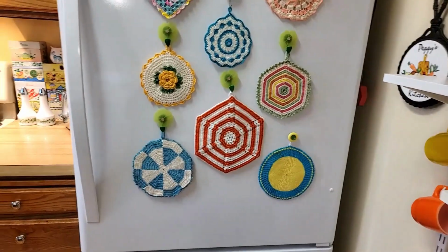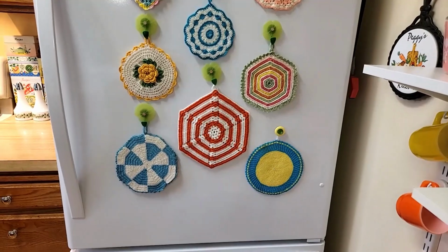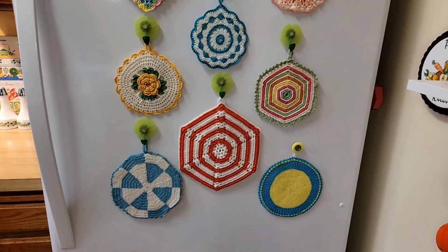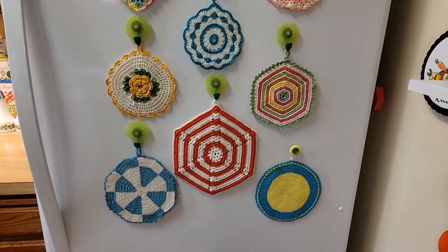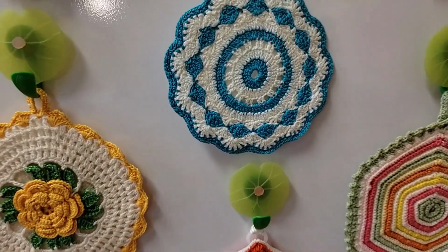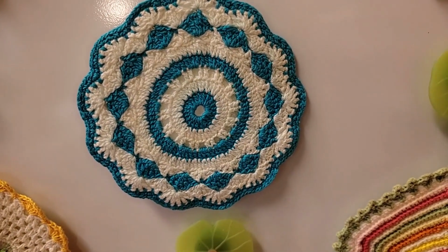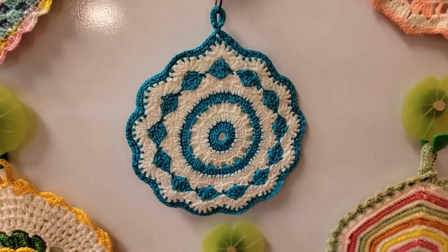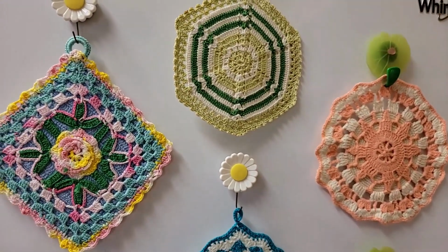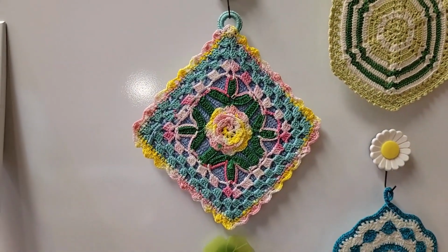These are some very fun odds and ends of hot pads, pot holders. The colors are looking a little darker than they really are. It's unfortunate that happens, and this is very turquoise. This is not blue and white. It's really turquoise. You know I have a lot of trouble showing you turquoise. It just doesn't want to work. This is so fun. And I have shown it before.